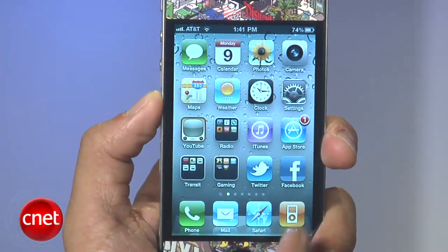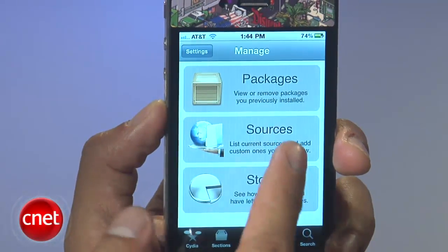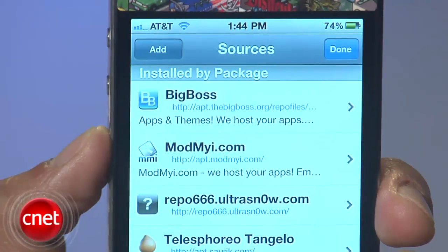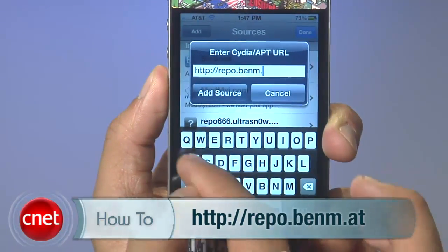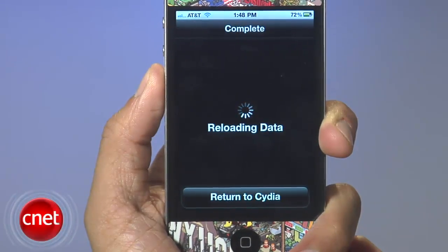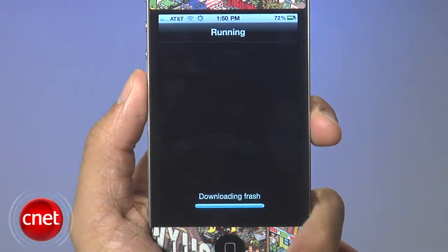You have a jailbroken device, and first we'll launch the Cydia app. Select the Manage tab, and then select Sources. You'll see a list of sources. Hit the Edit button, and then Add. Enter in this URL, and then once you're done with that, add source. It will update, and when it's done, hit Return to Cydia. When the installation finishes, go to the Search tab, and then find Frash and install that application.